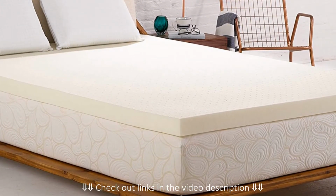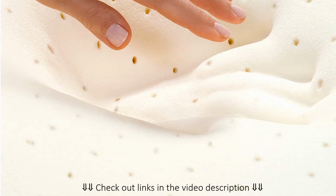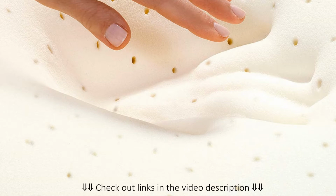As a mattress topper, this product offers an easy way to improve the appearance of the mattress and also provides excellent mattress features at a lower price. While it may boast great breathability, the mattress topper generates a fair amount of heat during use.